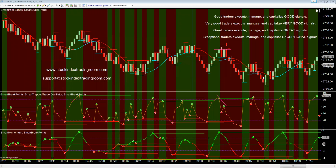So here we have our signal. We have an SST line break. We have some room between here and the last SST print. We're gonna go over that in a minute. That is the second criteria, but here we have a double. So the likelihood of getting up to this area is over 90%. So it gives us a huge advantage. We get long here. We trade this trade for 5 points and away it goes.